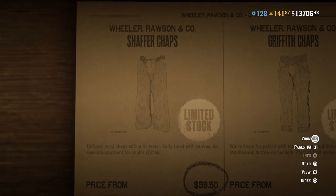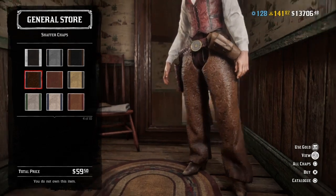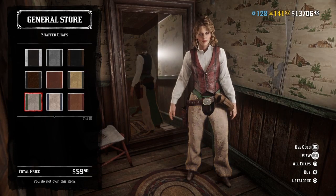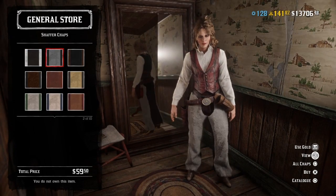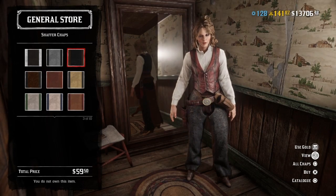We have three limited time chaps available today. The first one are the Schaefer chaps. These look really cute with the fluffy legs. I quite like these. I don't think I actually own a pair of chaps, as I just didn't know about them. But this I think I could make work.